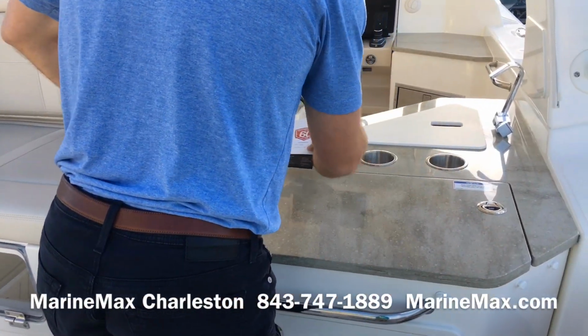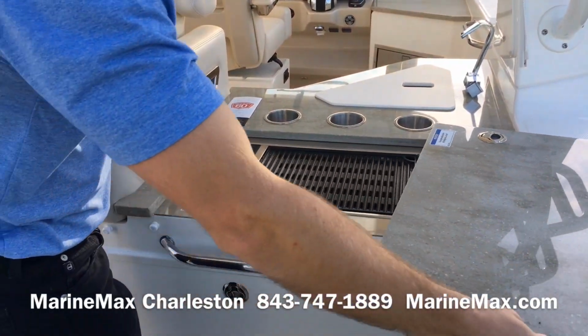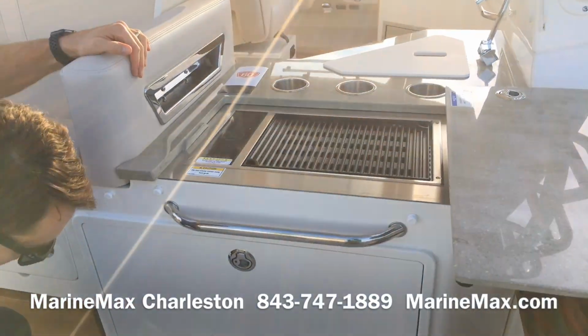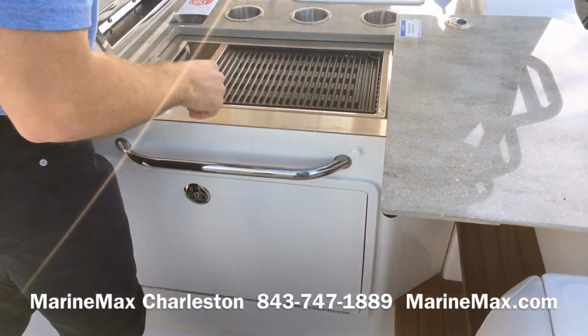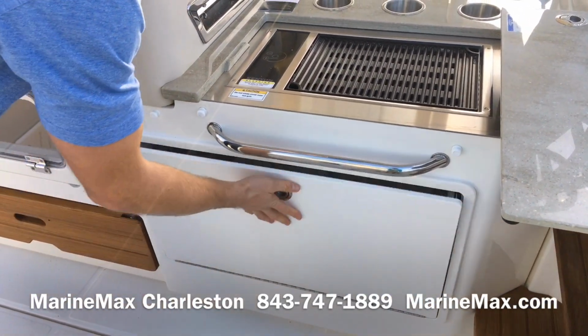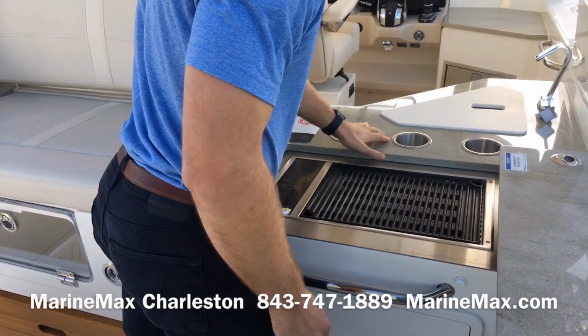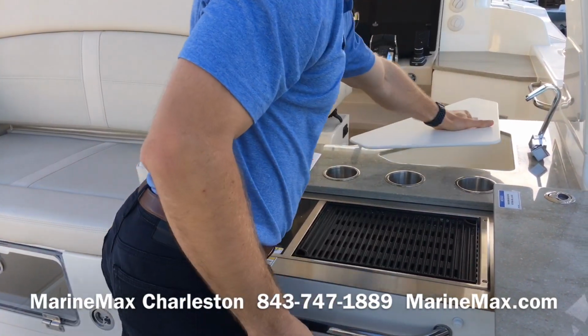Here at our prep station, I've got an electric Kenyon grill. You can see how this counter slides out. This serves as a prep area for me. And I have storage beneath. Got cup holders just on the other side. I've got a freshwater sink with a cutting board.